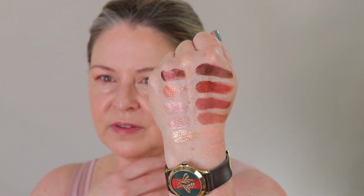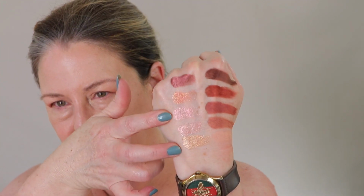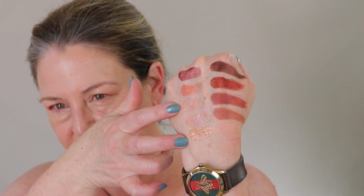I just feel these are kind of repetitive. There's really no reason to have that many shimmers. For instance, these two, they're just very similar. I mean, this has a pink flip, I think, to it. I don't know. I wish that we didn't have that much in it.